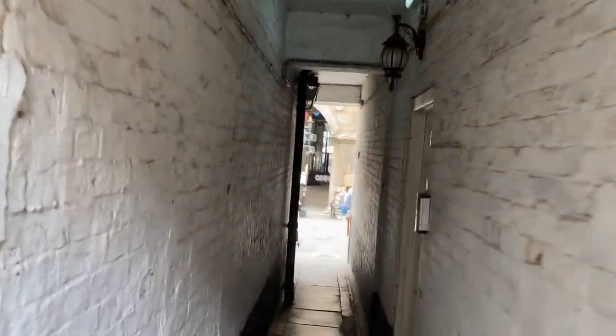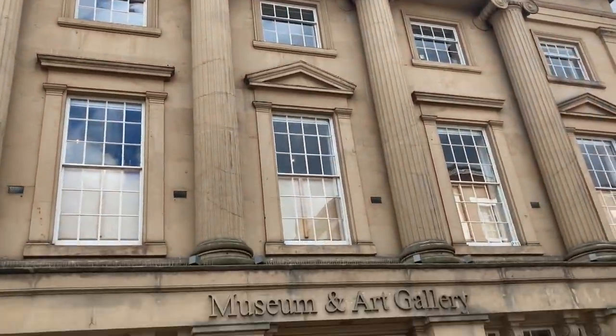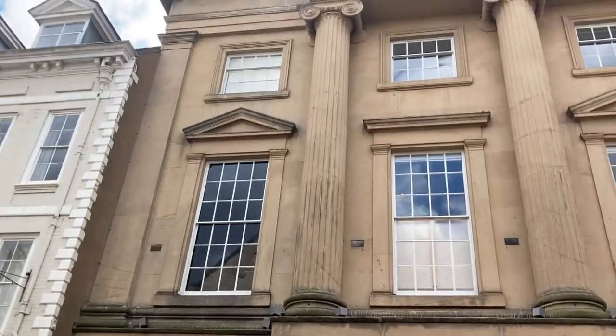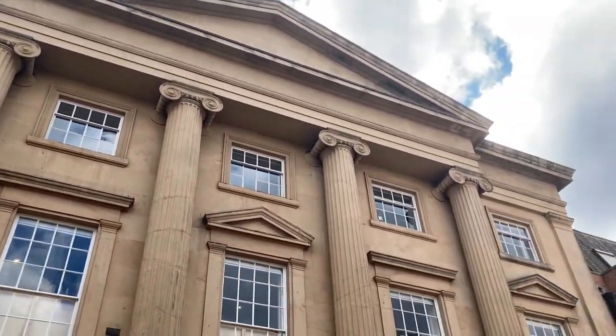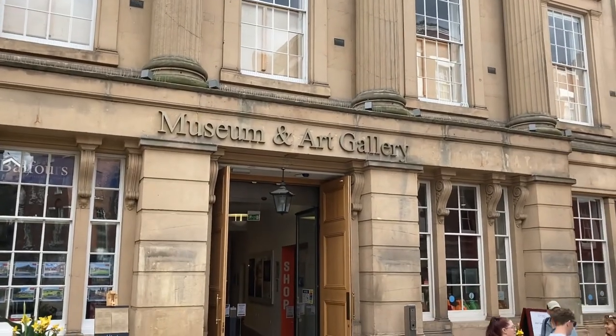Oh, we're back at the market hall. How exciting. The answer's the back end of this building. It was the museum. Not sure what it was before. I imagine a bank, something like that.